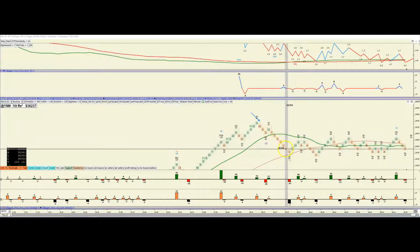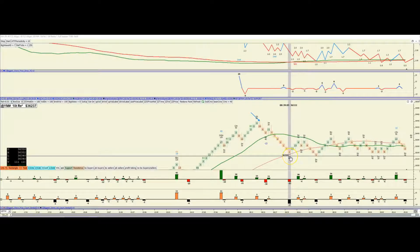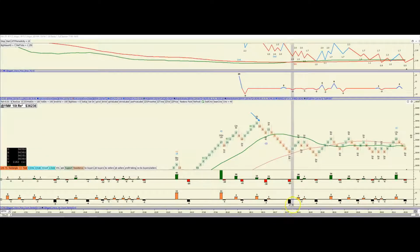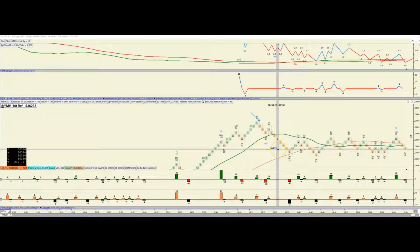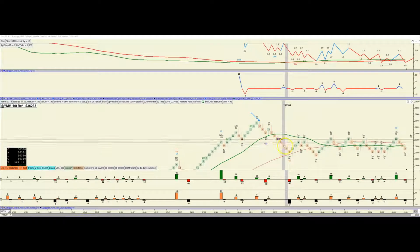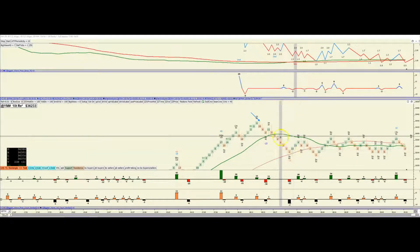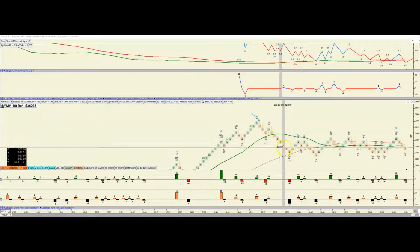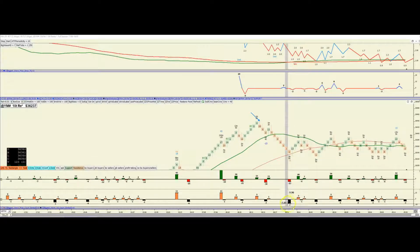So the ease of movement is to the downside, meaning not that much pressure. The pressure is there, but not that much pressure is able to produce 7 bricks. That's a lot. So what is that saying? It's saying it's easy to go down. Why is it easy to go down? There are no buyers here. If there were buyers here, it would take more effort to go down. So they're able to push demand down on not that much volume.